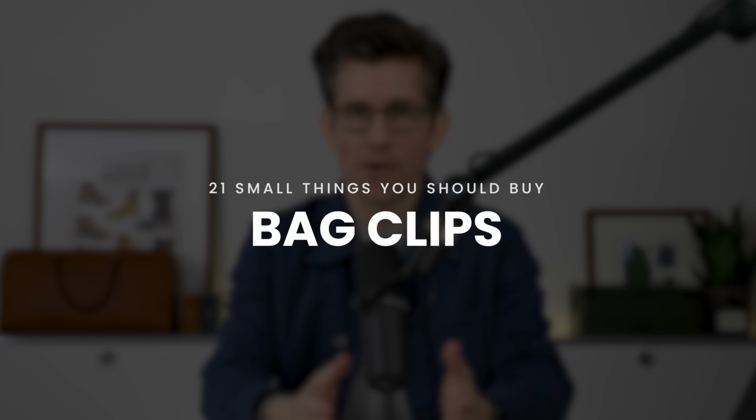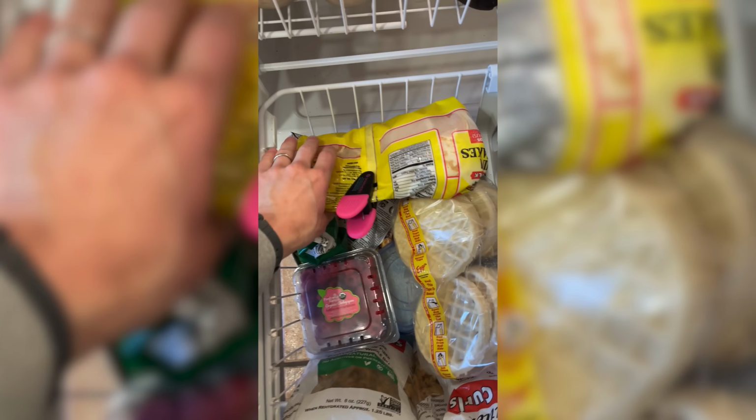Bag clips. No matter how many bag clips we own, I feel like I'm always looking for one. You just can't have too many of these things. Now, they're great, of course, because they keep your food fresh. My favorite clippable snacks? Thanks for asking. Pretzel sticks. And don't serve me Snyder's, because I'm a rolled gold guy.